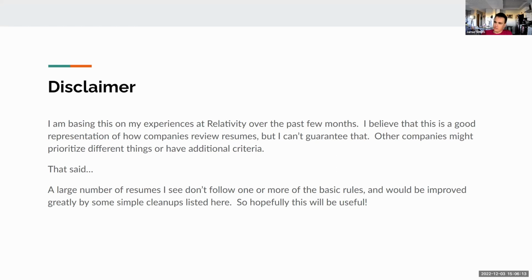But that said, a lot of the resumes I saw didn't follow some of the fairly basic rules, and there are some very easy ways to improve them that are not that difficult. So I'm really hoping that even if not every company is going to do this the exact same way, it'll still be useful as a way to generally improve some things on your resume that you may not have known about.